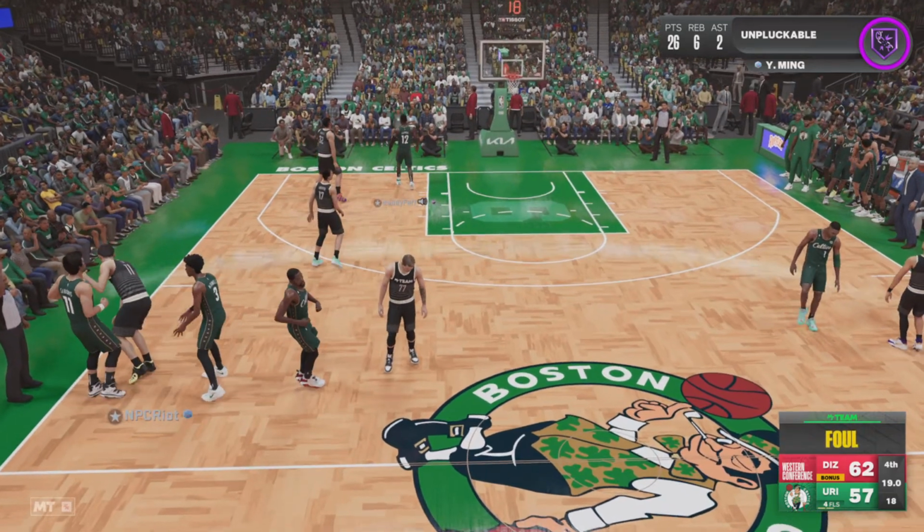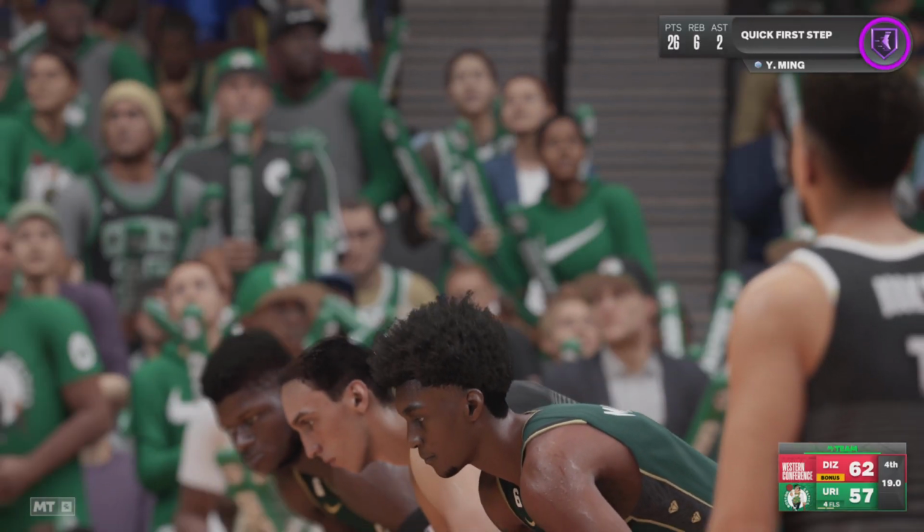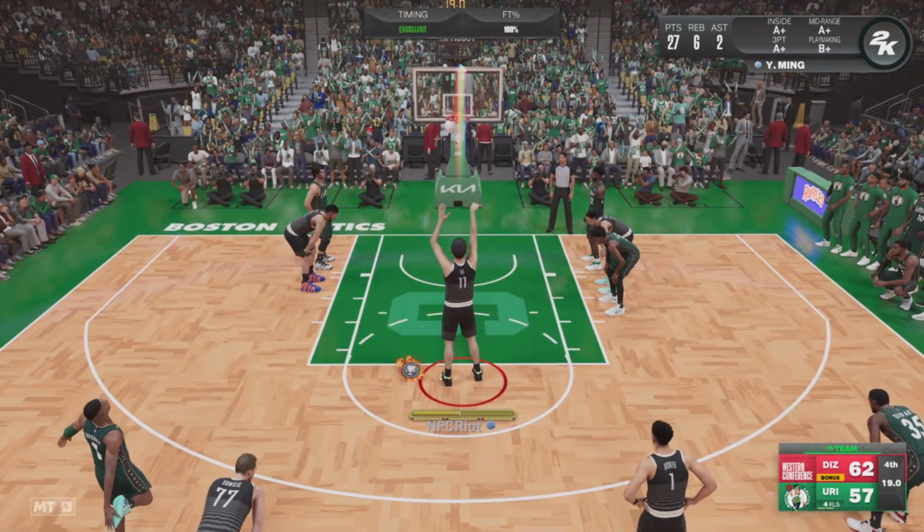And now we've got an intentional foul. Jaden McDaniels, second personal foul, fourth team foul. Good on the first.